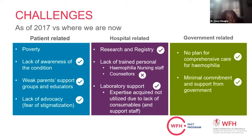We have also been able to increase patient support groups and educators. We have heightened advocacy. Our patients are no longer afraid of stigmatization. We've also been able to establish research and patient registry. For our trained personnel, some of our healthcare practitioners benefited from the WFH training that was done locally and internationally. Likewise, we also got support for our laboratory, and we've been able to do some diagnostic workups in the hospital.